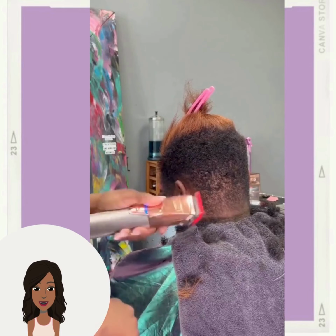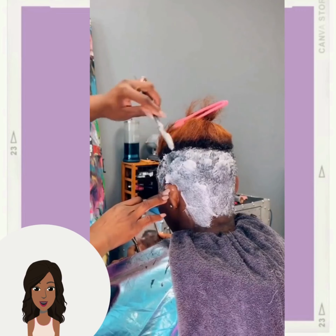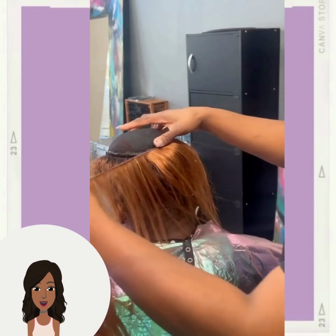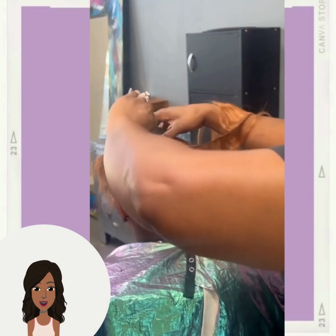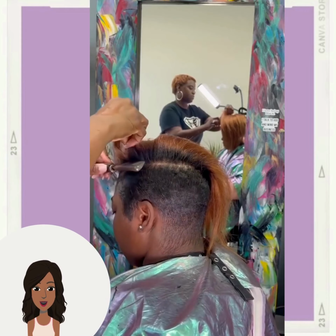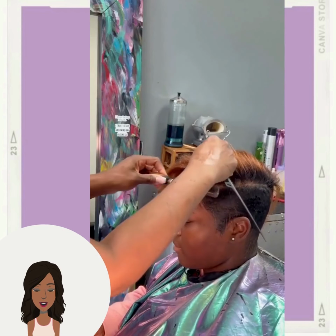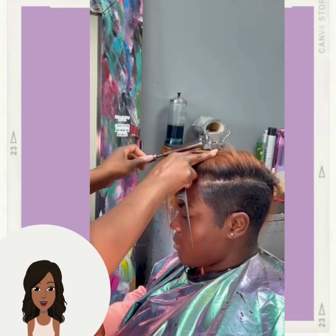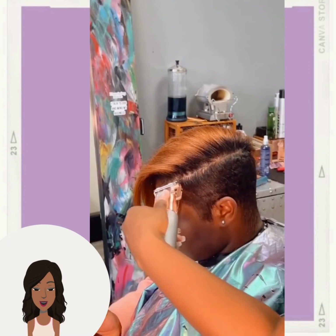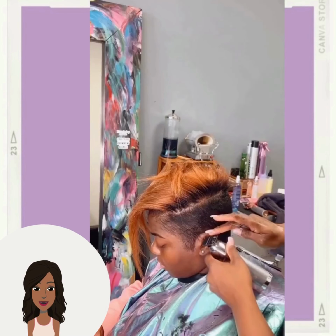Next up, we have this undercut hair transformation. Looks like the stylist is doing a quick weave at the top. Very pretty bold copper hair color.